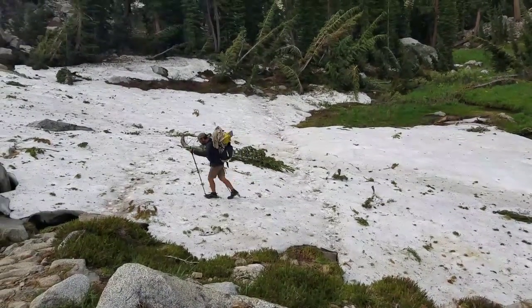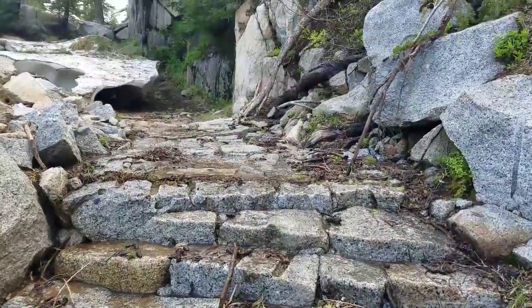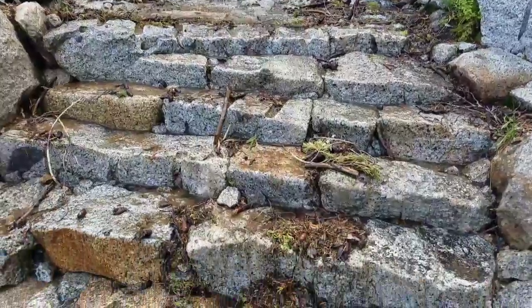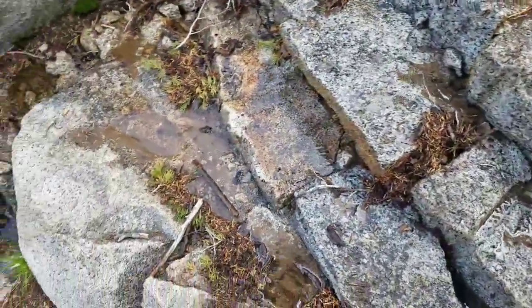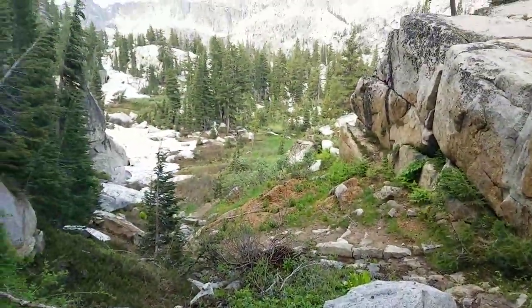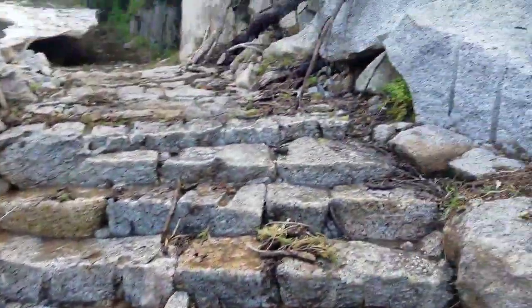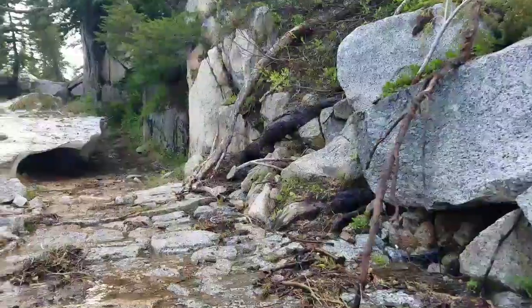As you can see, there's still snow. Mosquito trying to bite my hand. Cool little staircase. Some water flowing down it. So much water here in the Sierras, it's beautiful.